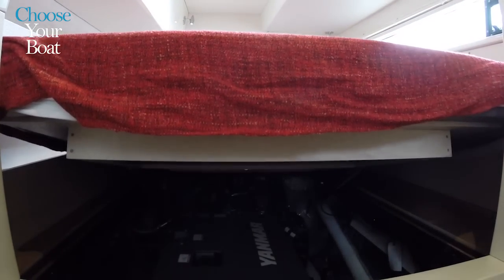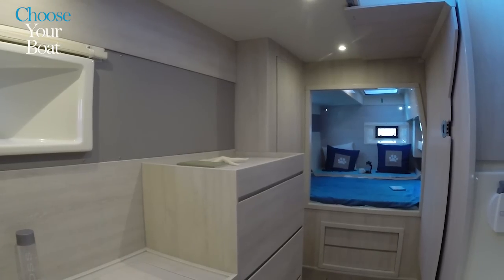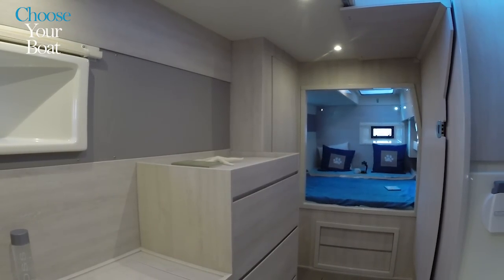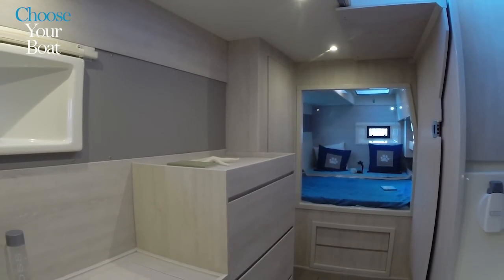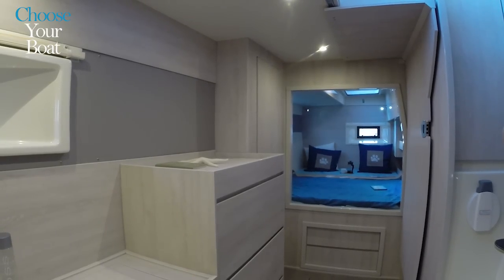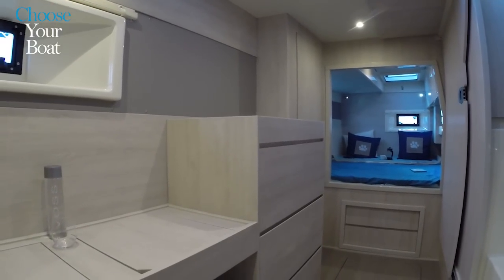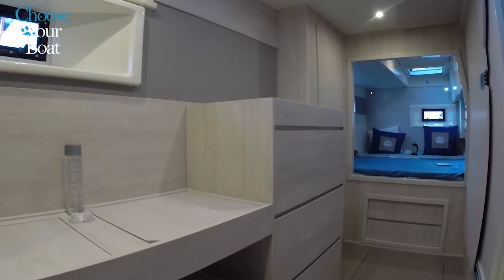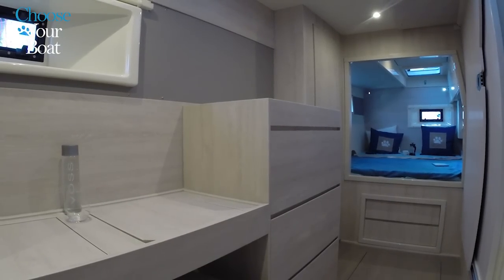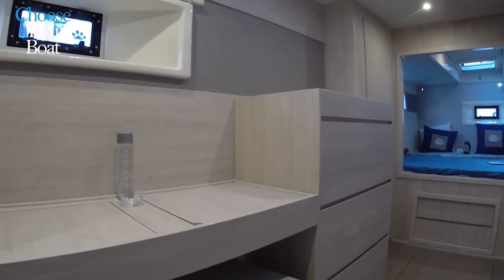So here we have access to the engines. So we are now in the owner's cabin that takes the entire starboard hull. We have a large double bed, aft. This is the actual same bed that we have in the four cabin version, except here we have the entire hull. So there is a hanging locker.